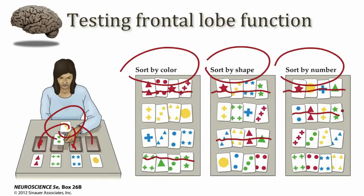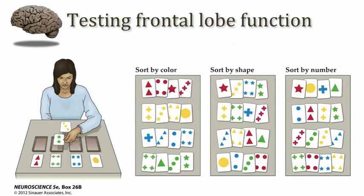So you can imagine what would happen with patients that have problems with their dorsolateral prefrontal cortex. They tend not to be able to integrate these changing sensory signals that would guide now appropriate behavior. They have difficulty integrating these signals to guide appropriate behavior in the future. As a consequence, these individuals tend to perseverate, meaning they tend to repeat the same behavior even when the rules that would shift behavior have changed.